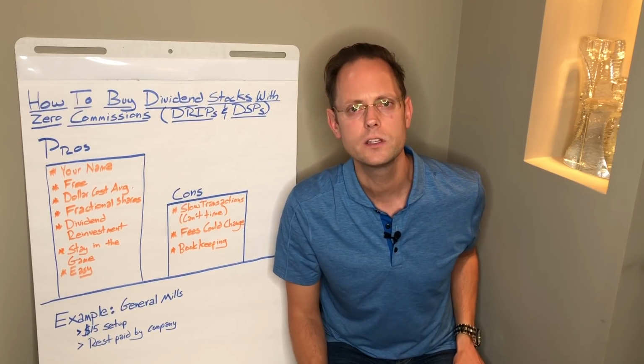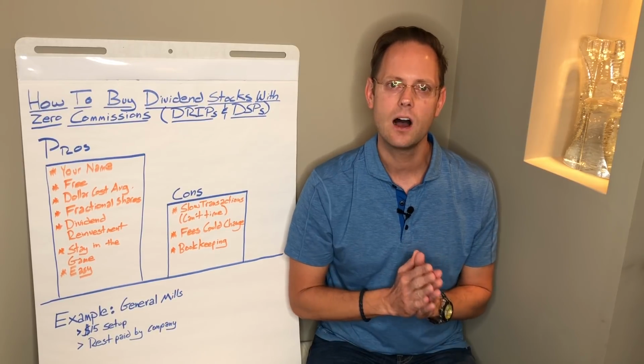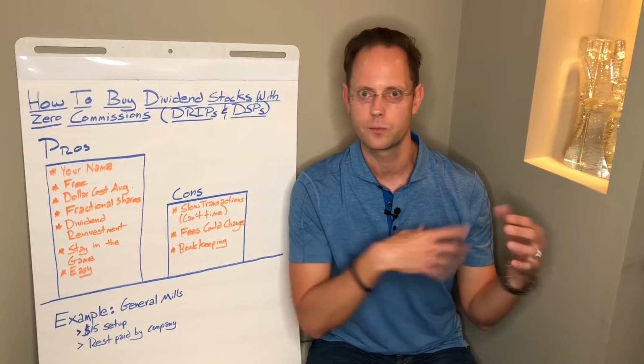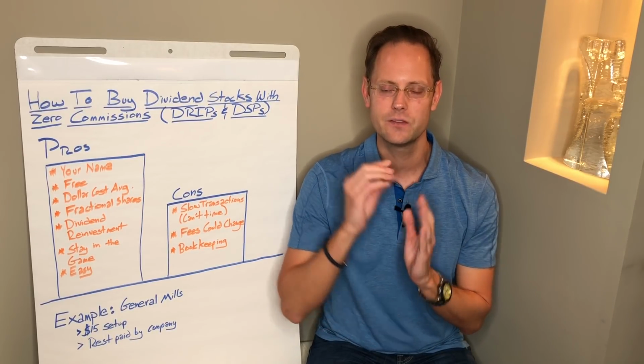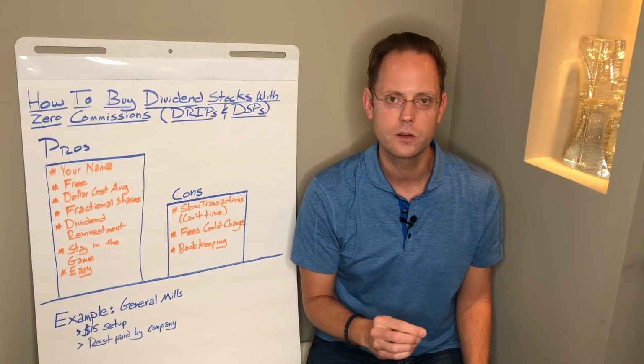First and foremost, if someone uses a dividend reinvestment plan to buy shares of a company, the stock is in their name. It's not in the street name. When you buy through a broker, it's in street name, meaning the broker's name. When it's in a dividend reinvestment plan and one buys through there, it's actually in their name. And so that's really cool.